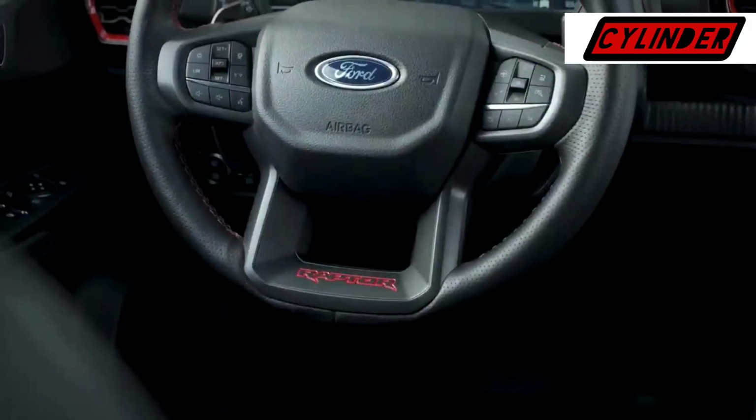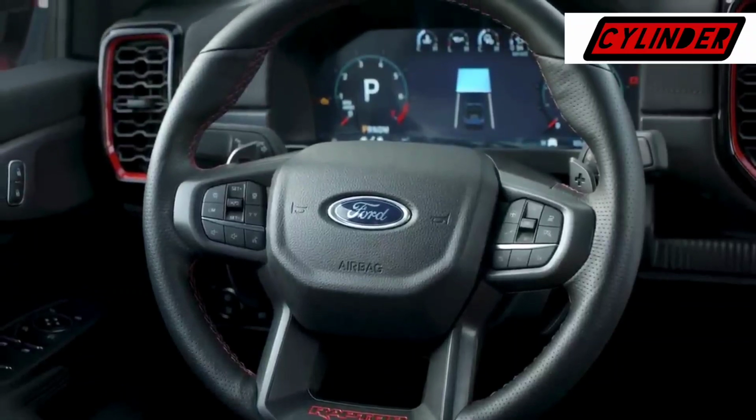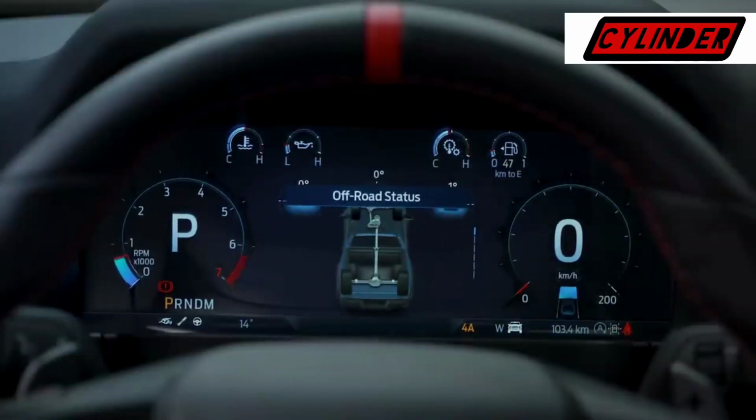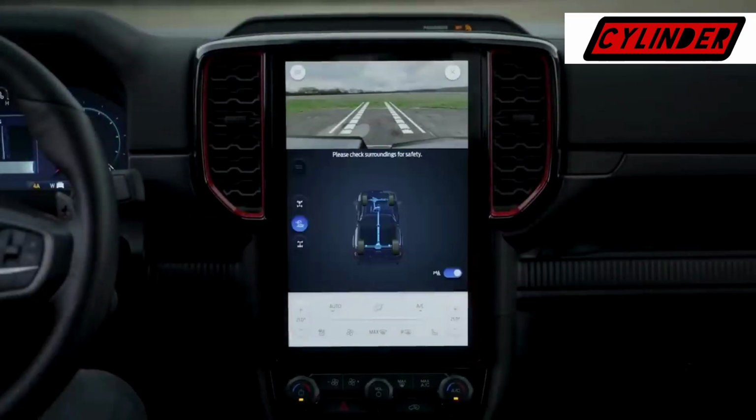A premium leather sport steering wheel with thumb wheels, center marking and cast magnesium paddle shifters complete the sporty feel. The high-tech cabin features a 12.4-inch digital cluster and 12-inch center touchscreen with Ford's next-generation Sync 4A connectivity and entertainment system.